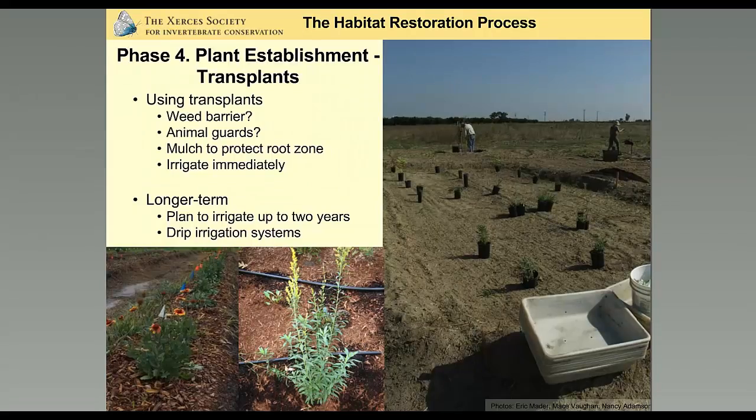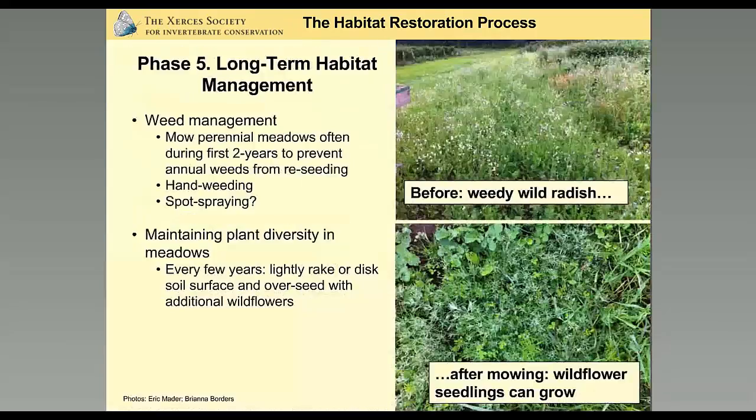Drip irrigation systems and other precision irrigation technology is really, really valuable for conserving water and for keeping these newly transplanted native trees and shrubs and forests alive.